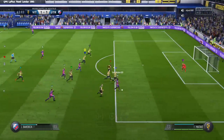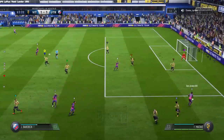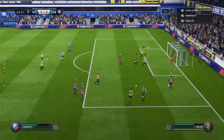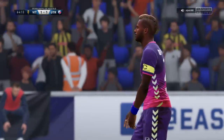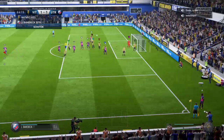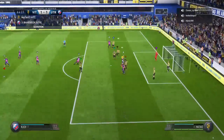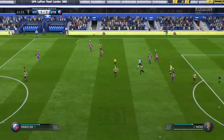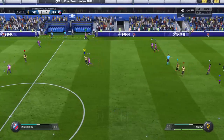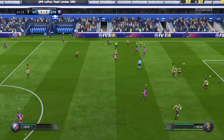This could be it. Played in the clear. Just read the intentions of the opposition there to make the interception. And now the shot! He's taken a touch there off the defender. It will be a corner. Oh, that's good defending. And it's going to be his throw here. They're on the move now.